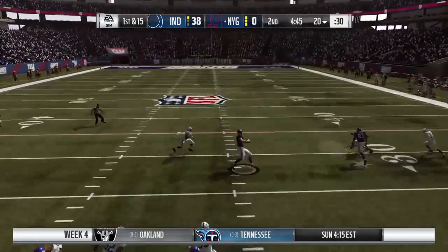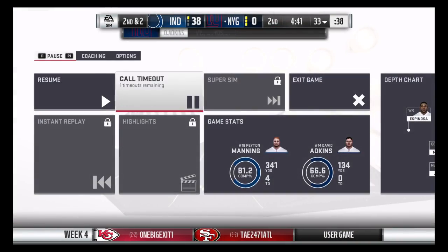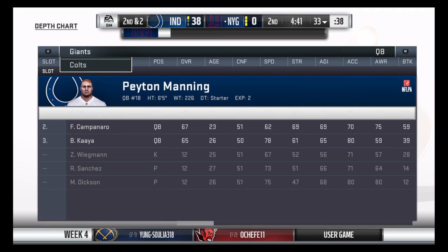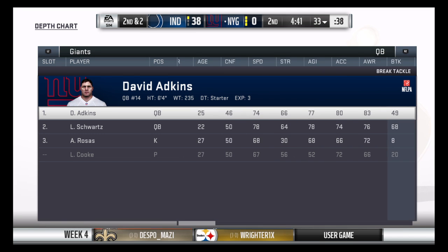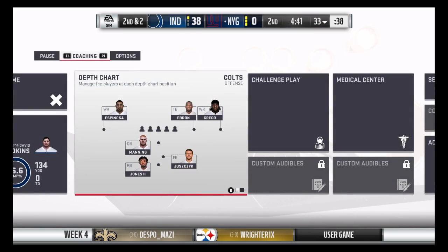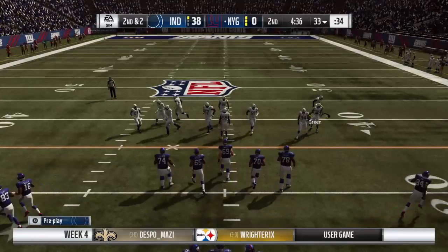3-19. Here's Atkins, operating from the gun. And he finds a man with a crossing route. And he'll get it. Up to the 33-yard line. Here's a 2nd and 2 now from the 33.